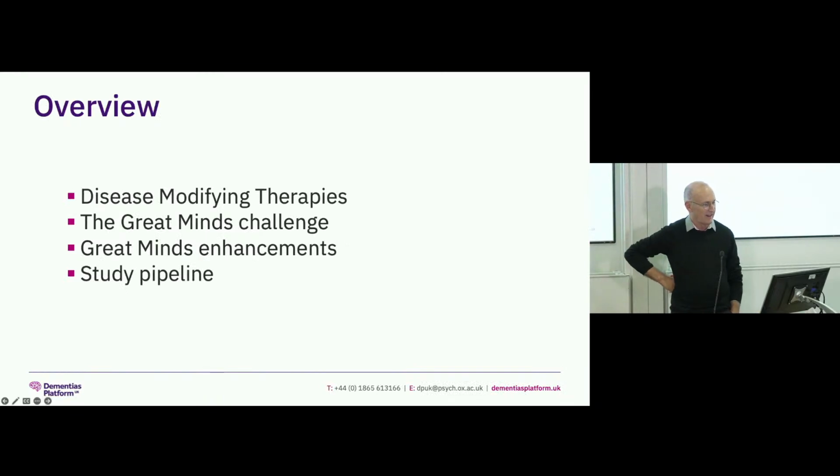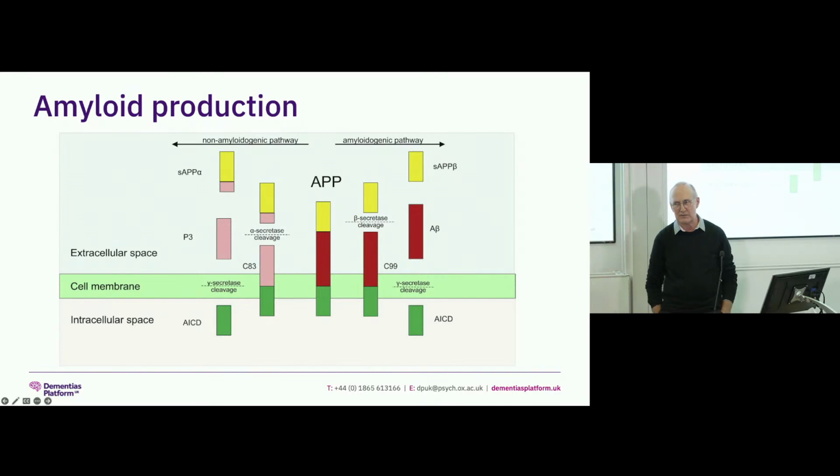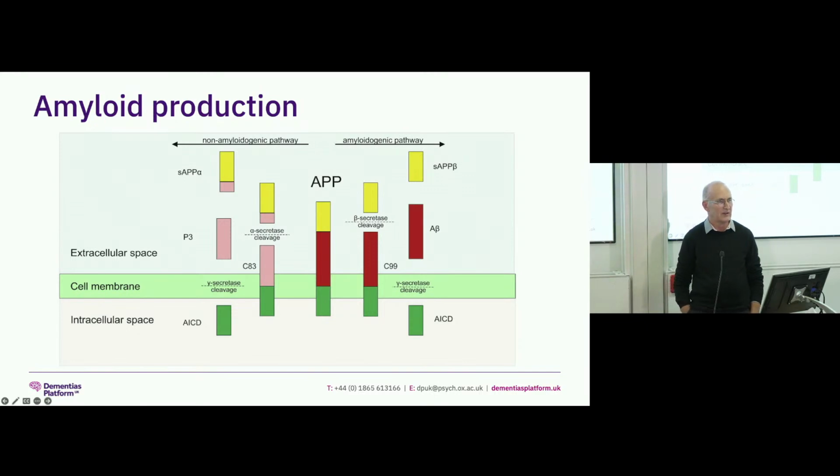Let's look at some disease-modifying therapies, the Great Minds Challenge and Great Minds Enhancement, and we may get onto the pipeline. I'm going to look at Alzheimer's disease, as that is the biggest risk, and it also is very complicated. I'm going to use this as an example so that you understand the challenge that we have in finding treatments for it. Okay, so I won't be long, but focus.